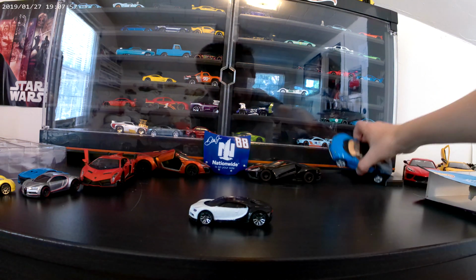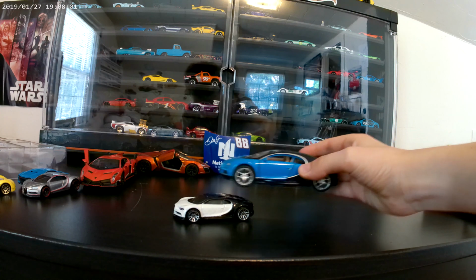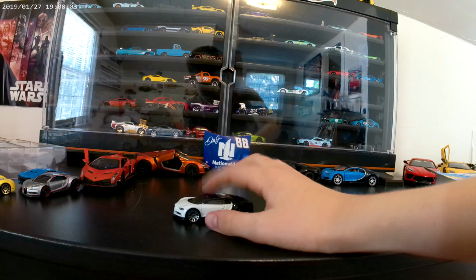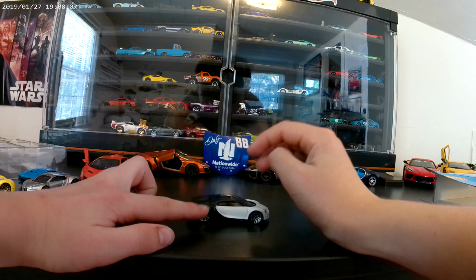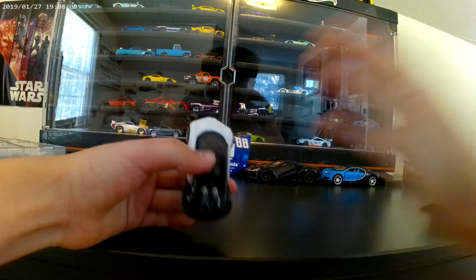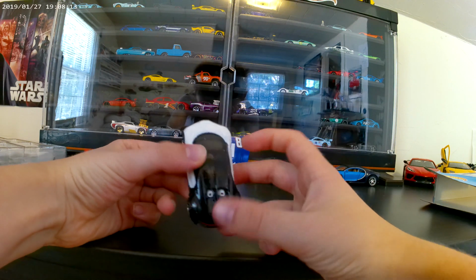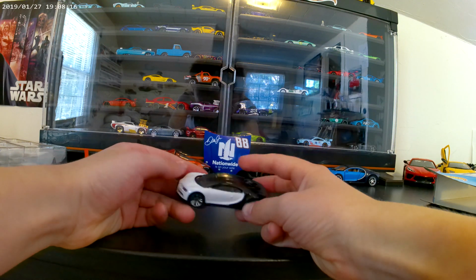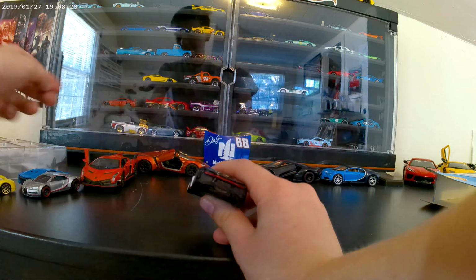So it looks like the real Chirons more. Like, I have a little model one right here. You can see that it kind of has the same look. That's a more realistic Chiron. So yeah, that one's cool. It looks like it has the silver rims too, like the other ones. Then you can see the engine's exposed too. And it has a little black W16 sign for Bugatti's engine. And then, ooh, it also has the back lights detailed.